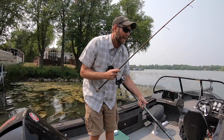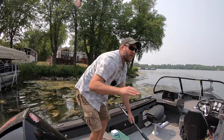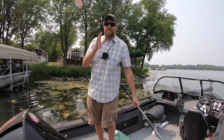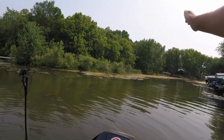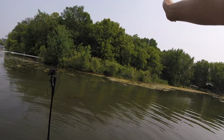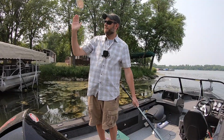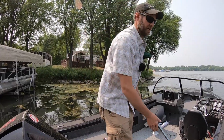This is a crazy looking channel cat. Wait till you see this. There's a number of channel cats right down this creek. This creek channel is a little bit deeper, so you only have vegetation on the sides of it. And I just make a cast right in the middle of it, and they're in there.